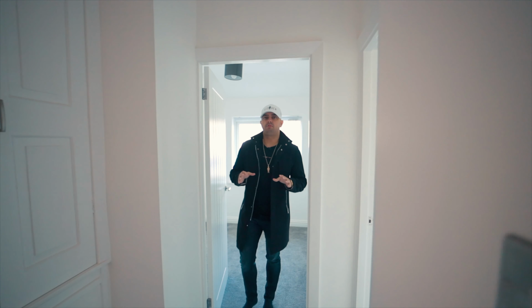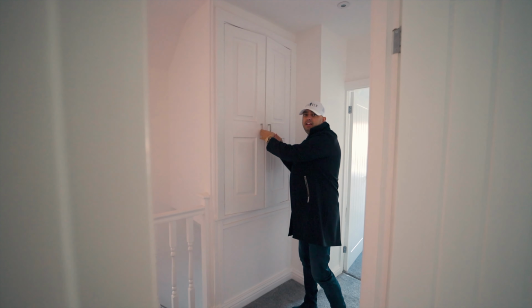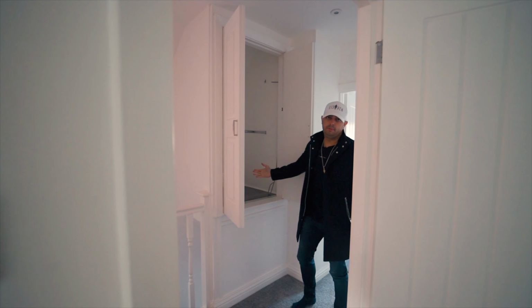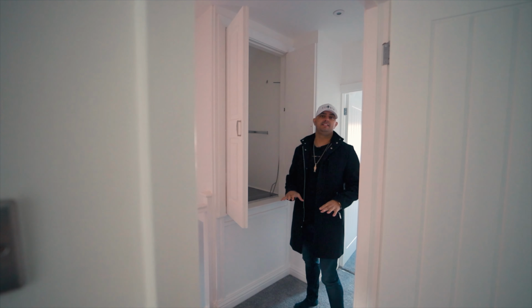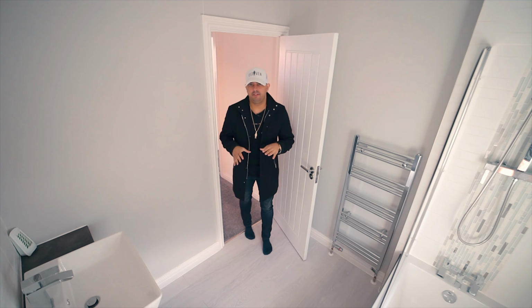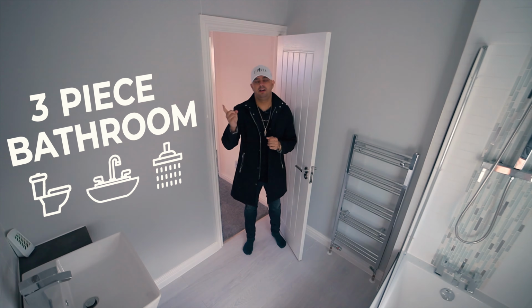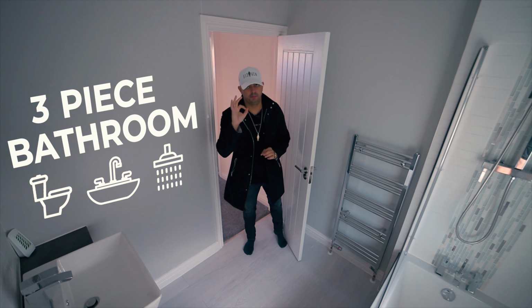All 3 rooms are great sizes and the landing is spacious as well. They also added a great little touch here, guys. A little bit of storage that every single house needs nowadays. Here we are in the bathroom. Again, it's a great finish. It's a 3-piece bathroom. Him and his dad did most of the work. I'll let Duna show you around this as well. It's incredible.